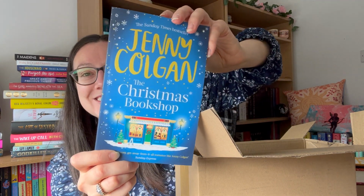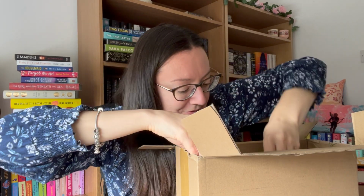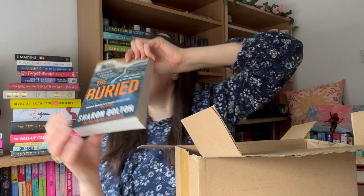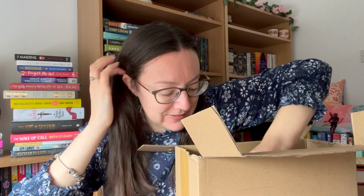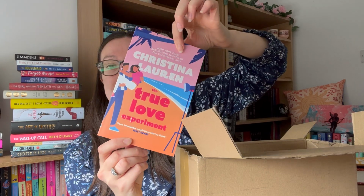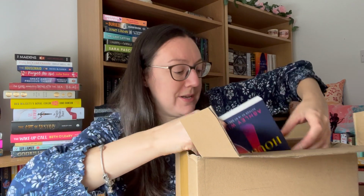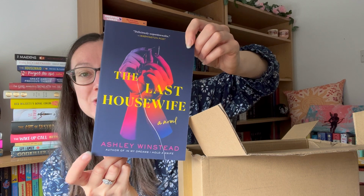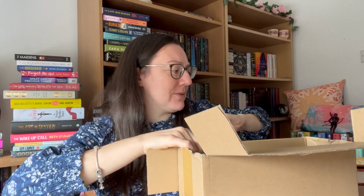Christmas books, The Christmas Bookshop by Jenny Colgan. There is a sticker on the back of that one. I will sort that out afterwards. Ooh, The Buried by Sharon Bolton. I just read another one of hers this month and she is so good. My copy of Christina Lauren, The True Love Experiment. That is the book club book for this month, for the book club I'm in, so I needed to open this so I could start reading. The Last Housewife by Ashley Winstead. Again, I just read this month. In My Dreams I Hold a Knife.